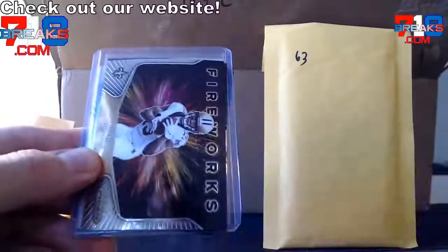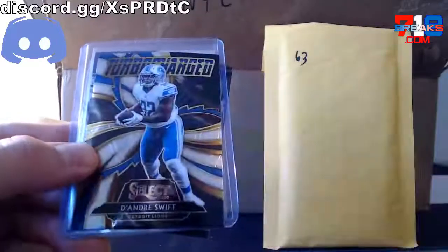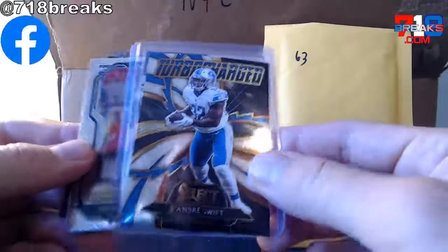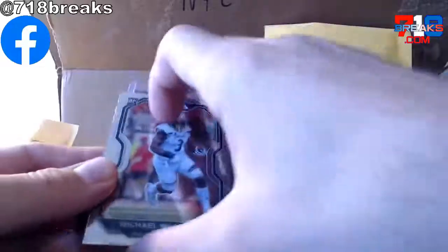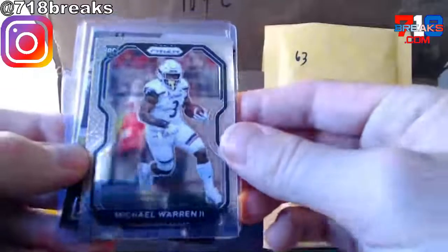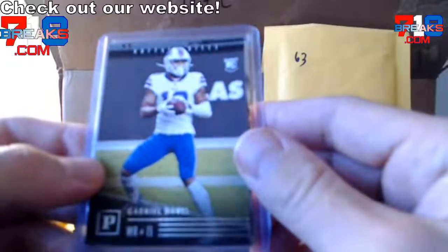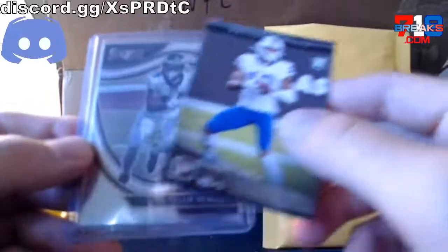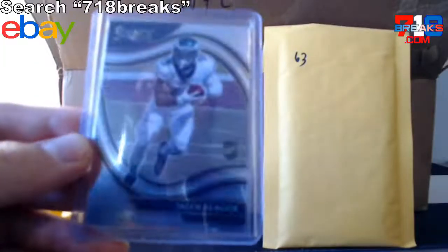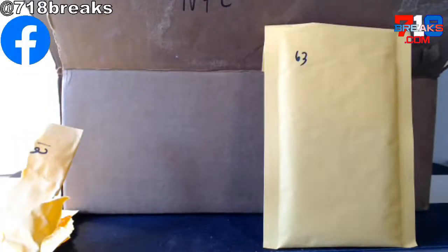Good luck. All right, we have out of 2020 Prism, Fireworks of Michael Thomas. Out of 2020 Select, Turbocharged, D'Andre Swift. Do one of these. There is a 2020 Prism, Rookie of Michael Pittman. Out of 2020 Chronicles, there's a Panini of Gabe Davis. And you got a field level rookie out of 2020 Select, Jalen Reagor. Closing out your first lucky envelope.